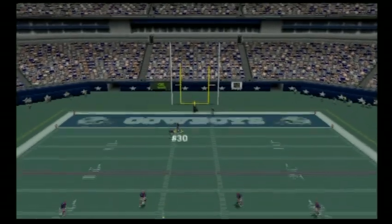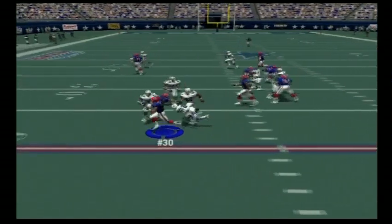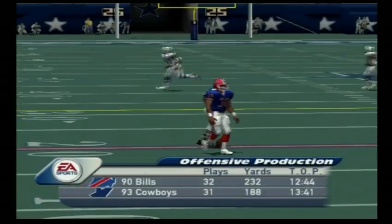Number 3 gets it off. You got plenty of time left, and all they need is a field goal, so they don't have to abandon their game plan here.